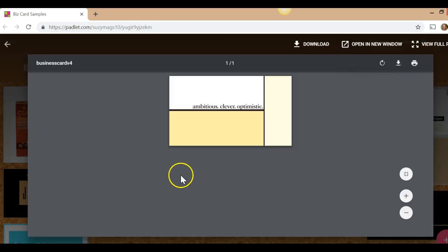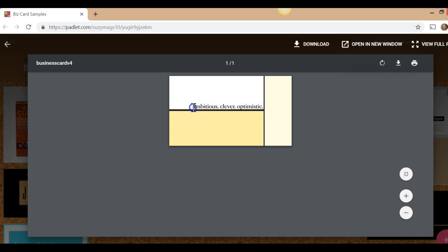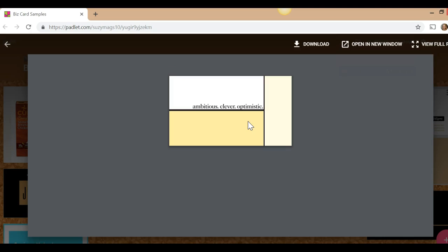So again, we see here the yellow. This is the kind of thing you want to keep in mind this week as you work with color. It is a great way to introduce repetition, to tie together the front and the back. So she's got the yellow here. I love what she did with her three words. And I like that she decided to keep them lowercase. It just really felt natural to her to be a little more informal.